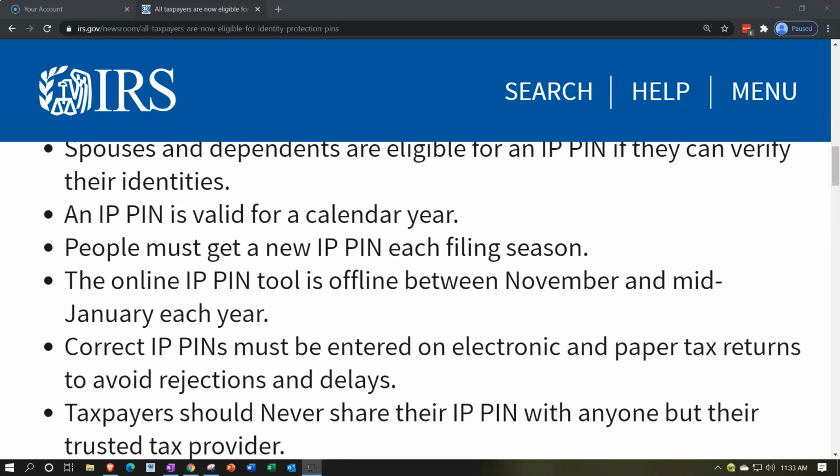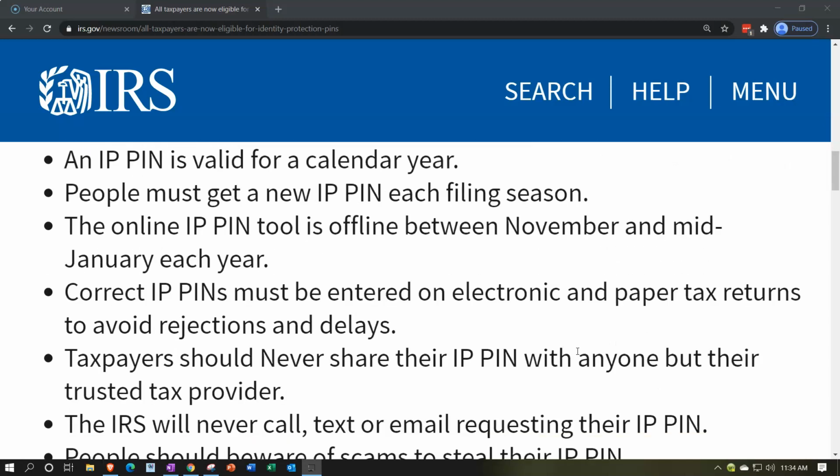And an IPPIN is valid for a calendar year. So it's only valid for a calendar year, and that could be good because, again, the goal is for someone else not to get it. So if they change it every year, then it's less likely that someone else is going to get it. Now, hopefully the process of them changing it is pretty straightforward. They can just give you the new one each year, so that it's not a burdensome problem. You don't have to go through, I don't believe, the whole process here to get a new number. They should basically send it to you each year, which should be an easy thing to do.